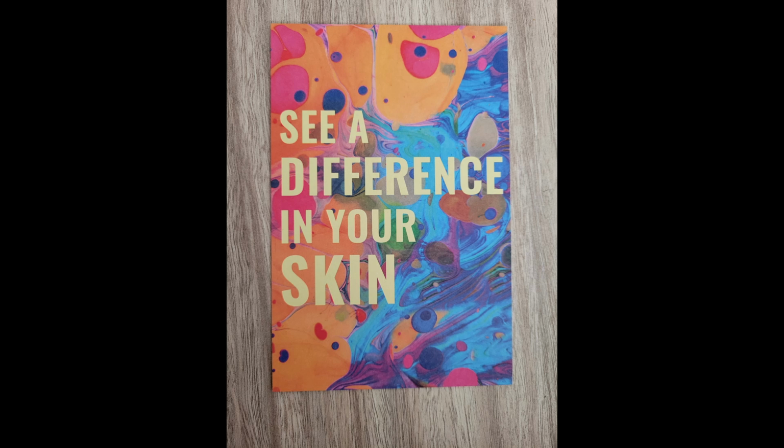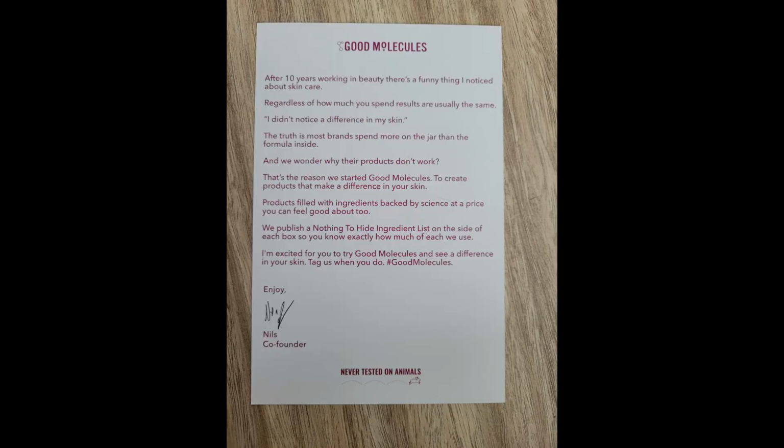And this says, see a difference in your skin. After 10 years working in beauty, there's a funny thing I noticed about skincare. Regardless of how much you spend, results are usually the same. I didn't notice a difference in my skin. The truth is most brands spend more on the jar than the formula inside, and we wonder why their products don't work. That's the reason we started Good Molecules, to create products that make a difference in your skin. Products filled with ingredients backed by science at a price you can feel good about too. We publish a nothing to hide ingredients list on the side of each box so you know exactly how much of each we use. I'm excited for you to try Good Molecules and see a difference in your skin. Tag us when you do.